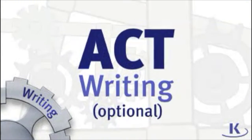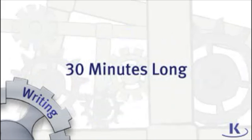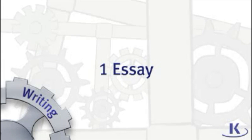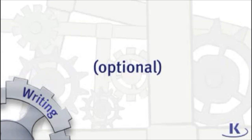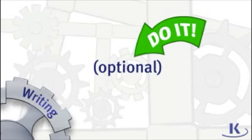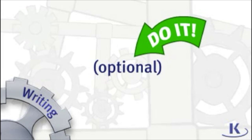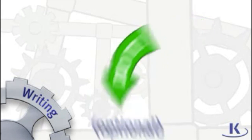Then there's the optional ACT writing test. It's 30 minutes long, includes 1 essay, and is always the final section of the test. And if you choose to do it, and you should, you'll be given a topic or an issue and are expected to take a position and support your point of view with concrete examples. The ACT writing test is a great way to show your target schools why you're such a great candidate. We strongly recommend you give it a shot.